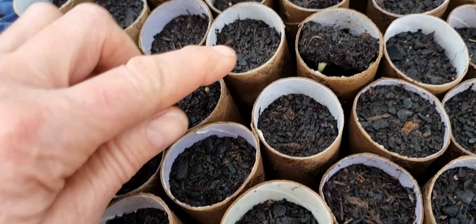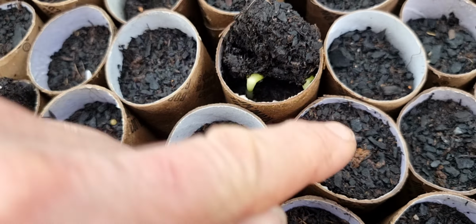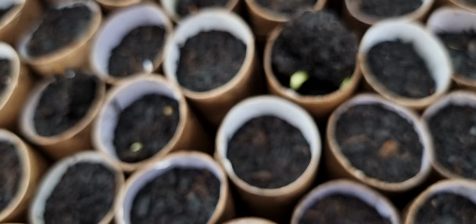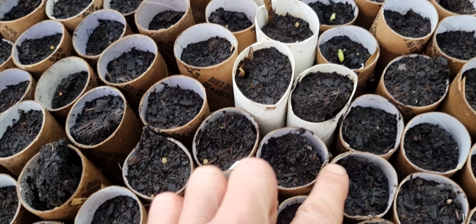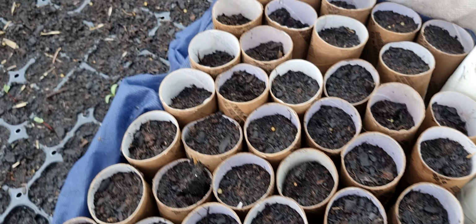But this one here, for example, so you can actually see what's happening. The little sweet pea seed, oh, there's two of them in there. So I must have put two in there by mistake. Sometimes I lose count with them because they're dark and they're going on a dark surface when you're sowing them, so they're very easy to lose, and I try and do it in a good light.